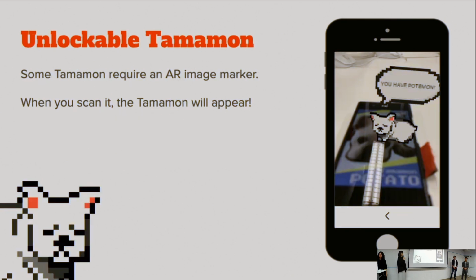And some Tamamon require an AR image marker. When you scan it, Tamamon will appear on it. So you can get special Tamamon like Pokemon. And these pages are created by ViroReact. ViroReact is an open source developer platform for building AR applications using React Native.